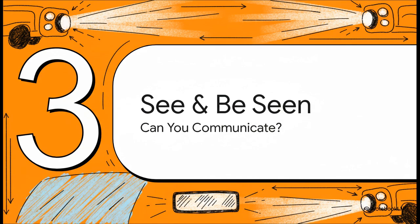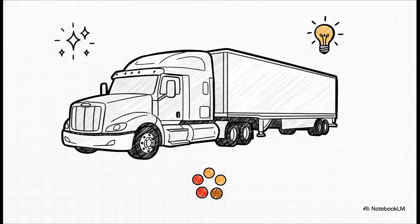Okay, foundation is good, your controls are good. Now, how do you communicate with everybody else on the road? I mean, that's what this section is all about. Your lights, your reflectors, your windshield, they are your voice out there. This part is a full sweep of every single light and reflector. We're talking headlights, turn signals, flashers, brake lights, the whole shebang.